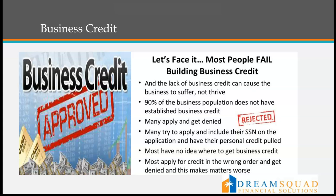Many try to apply and include their Social Security number on the application and have their personal credit pulled. No. Do not do that. There may be times you have to do it later down the road, but in the beginning, you do not have to do that. That's a no. There are ways around that, okay?